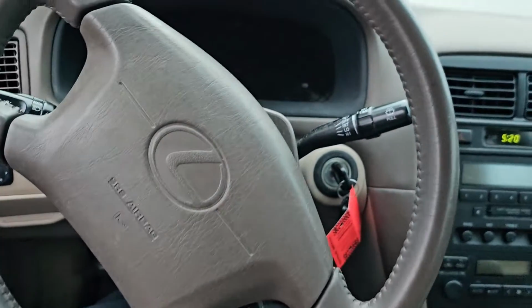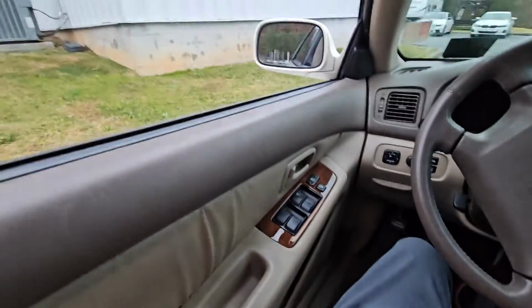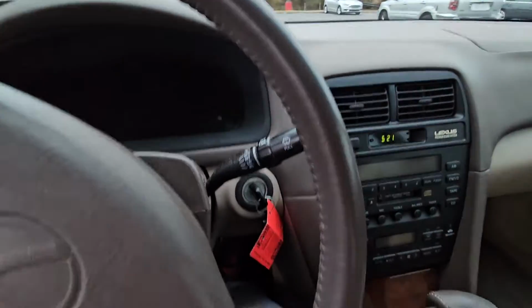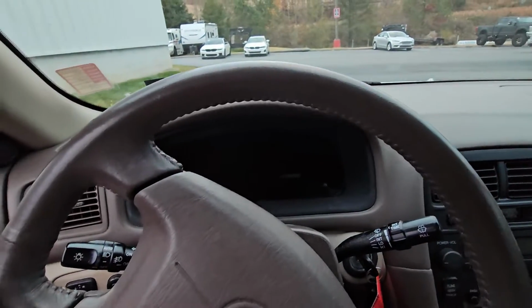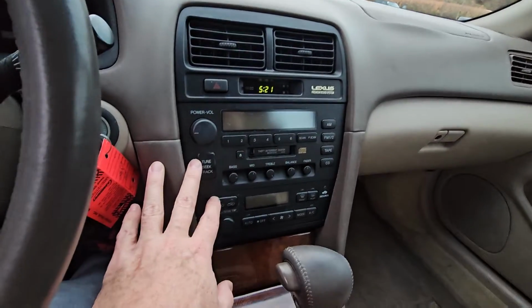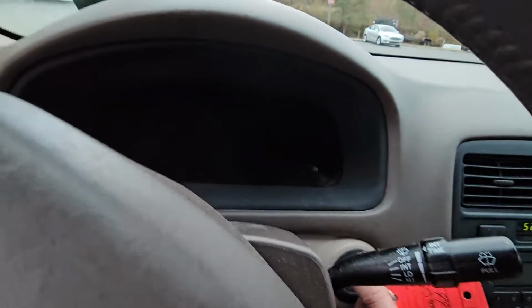I mean, guys, this is a '99 ES 300. And when I say mint, I mean garage kept mint. That steering wheel does not even have a scratch on it. It feels like brand new. These buttons, look at these buttons. The seats, they're just amazing. Let's crank it up.